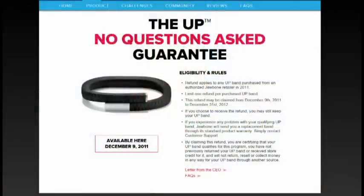Attention dissatisfied Jawbone Up owners. Jawbone is offering a refund between December 9th and December 31st. Get this. You don't even need to return the band if you don't want to. You can just complain. You can keep the broken thing and get your money back. That's right. Nice. So effectively, it's free Jawbones for all.